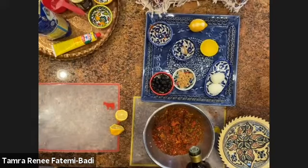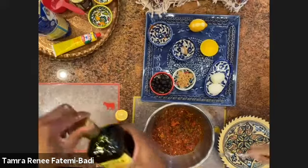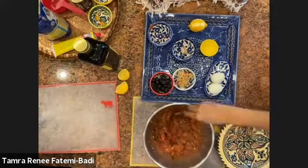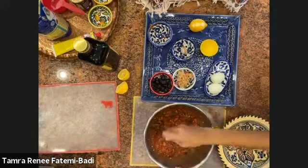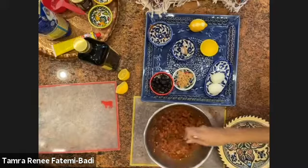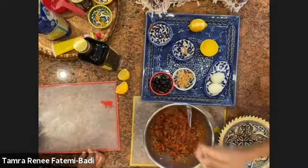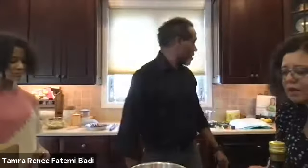So the oil, I'm going to add a little bit of olive oil. Let me mix it just a little bit more. Rania, you want to mix that for us? You might not have caught that earlier. I squeezed just a bit of lemon juice. All right, Chef Rania, you want to taste that? What do you think? A bit more salt. Okay, here's salt.